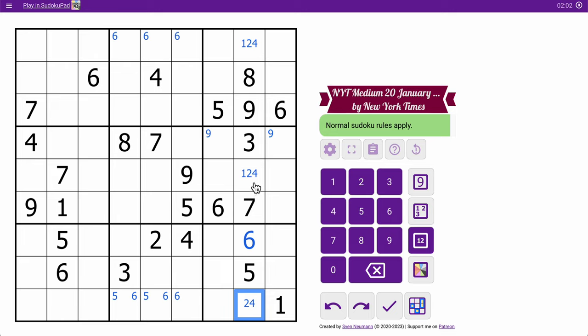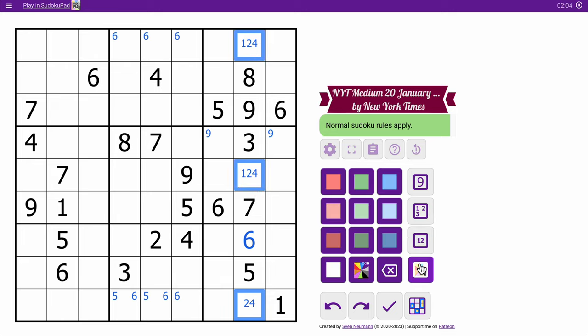But I may as well mark the 1, 2, 3, 4 as a triple. At least the 1, 2, 4, anyway.